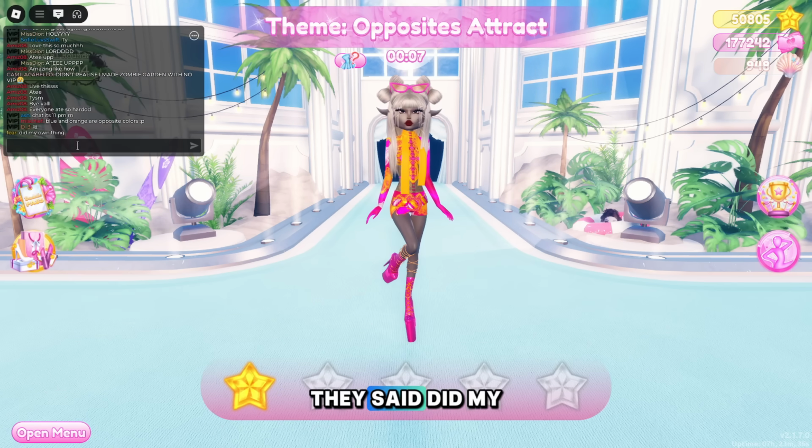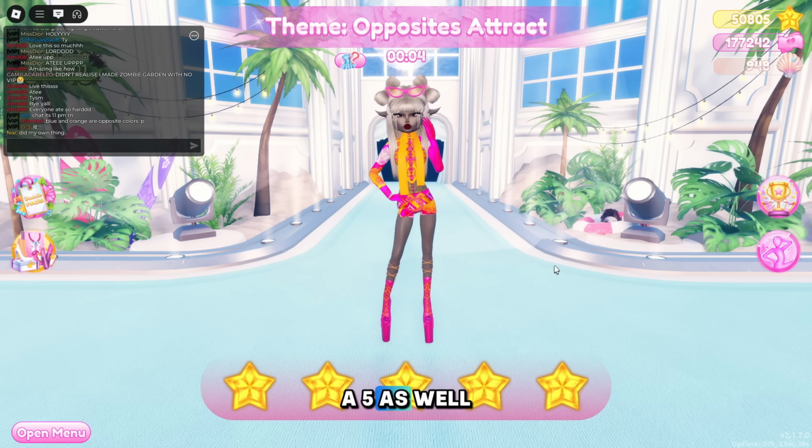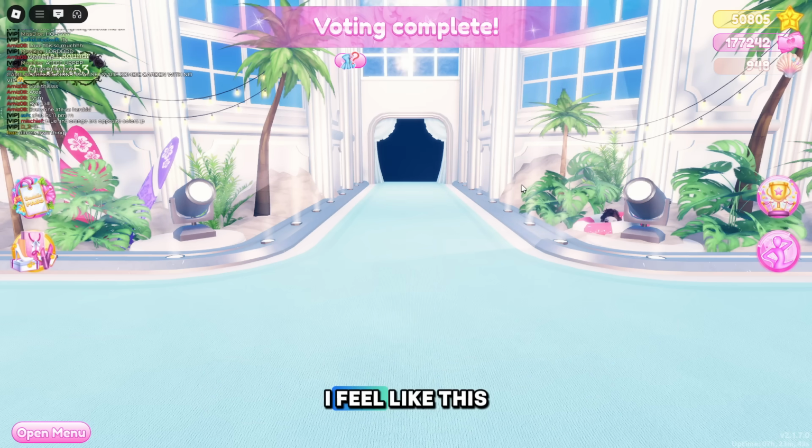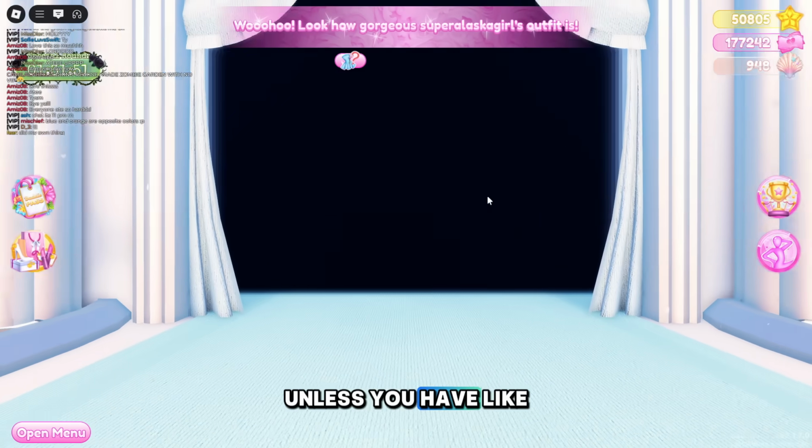This one is cute. They said did my own thing. I'm gonna give them a 5 as well. It looks so cute. I don't really know if anybody was really doing the theme. I feel like this theme is super duper hard though, unless you have like a duo.